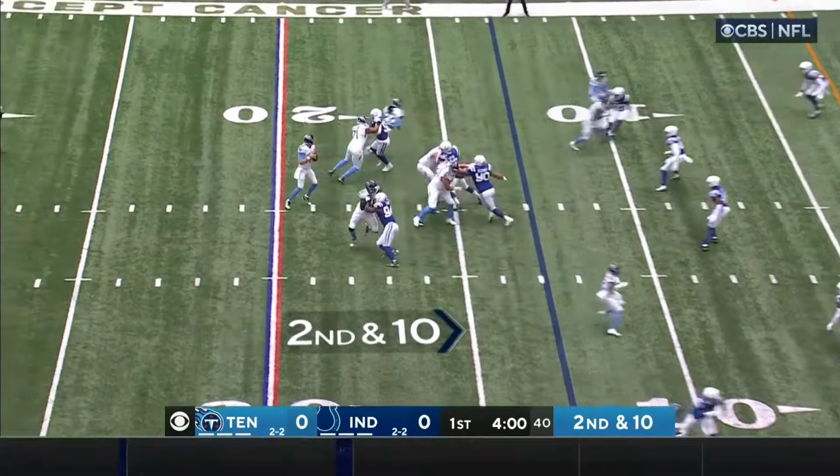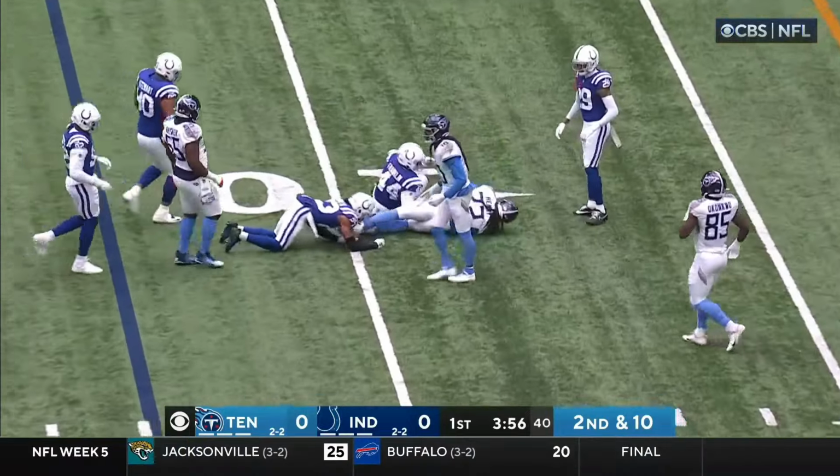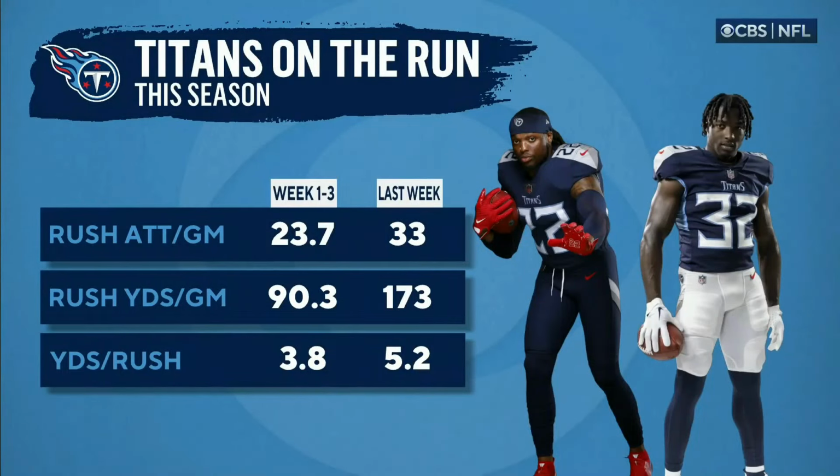2nd and 10. Tannehill pump fakes, fires, and completes. That's Henry out of the backfield. Sneaks inside the 10. First lead of the day. We touched on Tennessee. We had their game 2 weeks ago in Cleveland. Less than 100 yards of total offense. You talk about a bounce-back week-to-week performance last week against Cincy. And again, it was all about their run game.